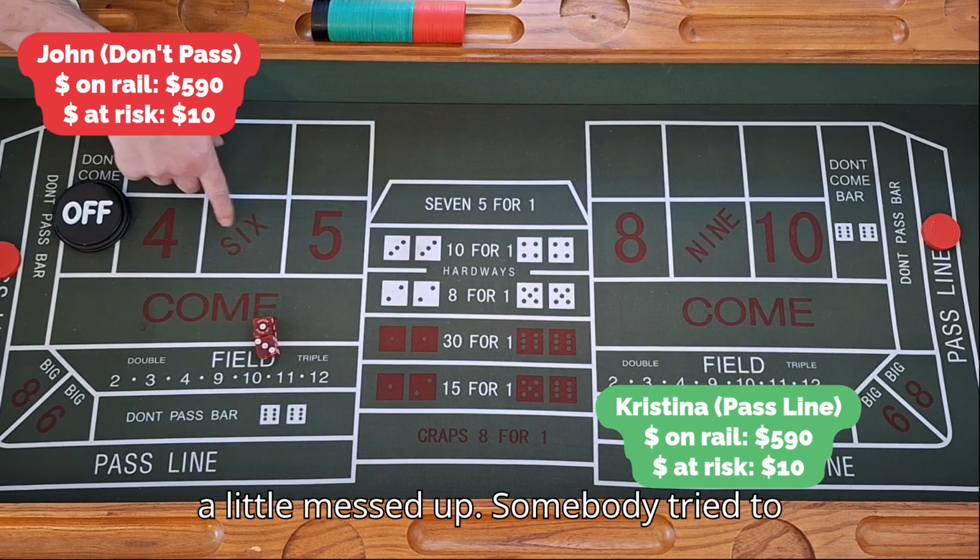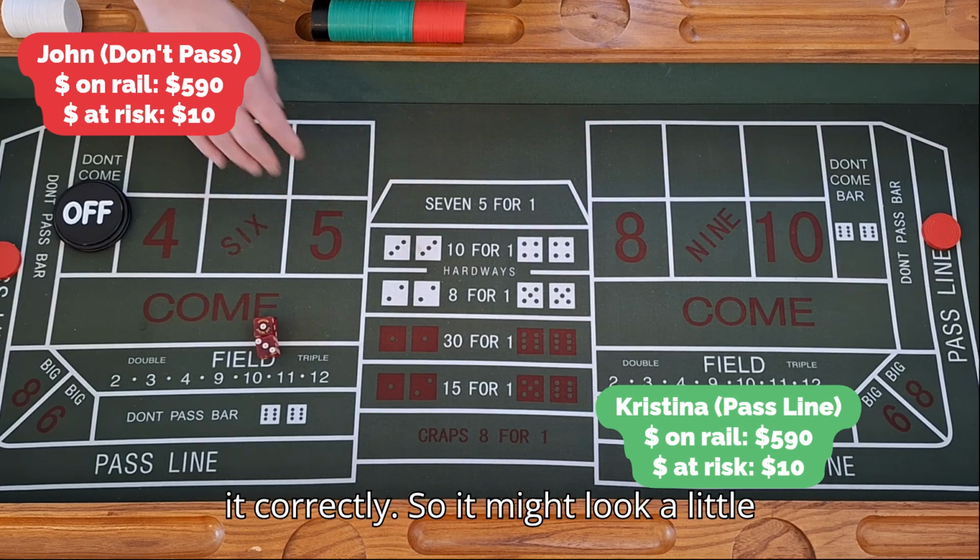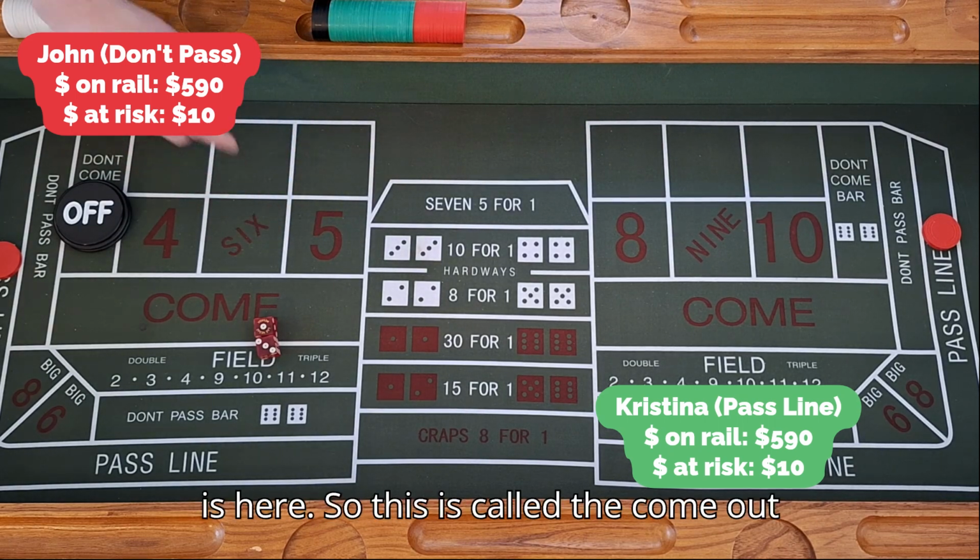And notice our table's a little messed up. Somebody tried to match the words here instead of counting it correctly, so it might look a little weird, but the 5 is here and the 6 is here.